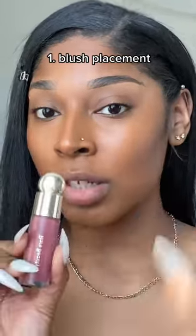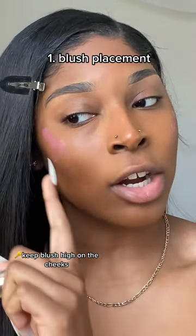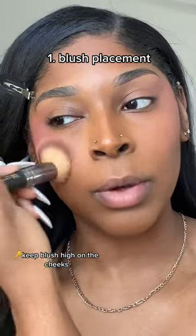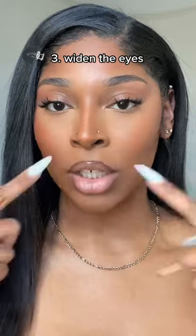Okay, moving on to blush. If you also have kind of a narrow face, you're gonna want to keep your blush higher on your cheeks, because whenever I put my blush too far down on my cheekbone, my face ends up looking bigger. Okay, my last little tip is how I make my eyes look rounder.